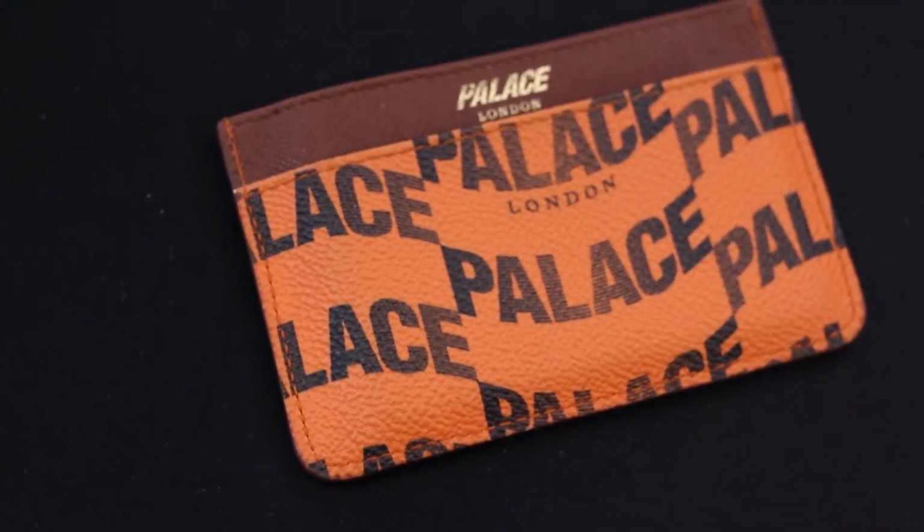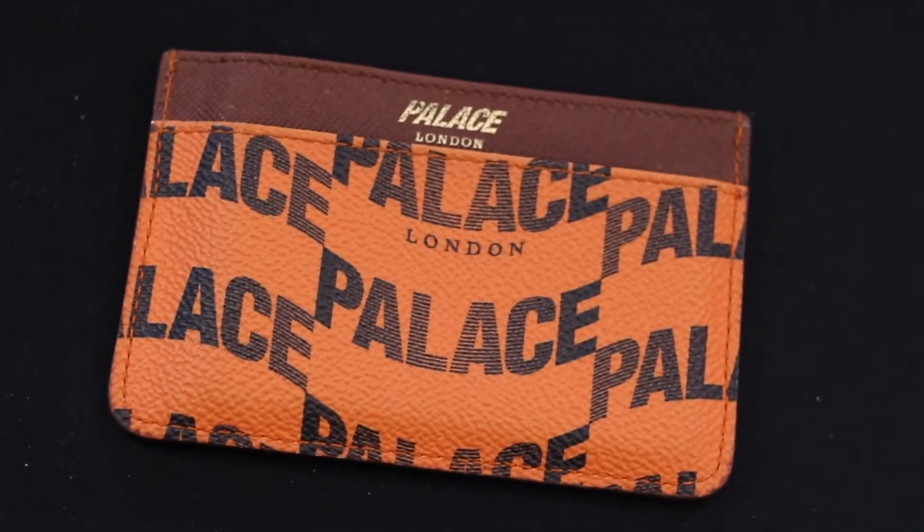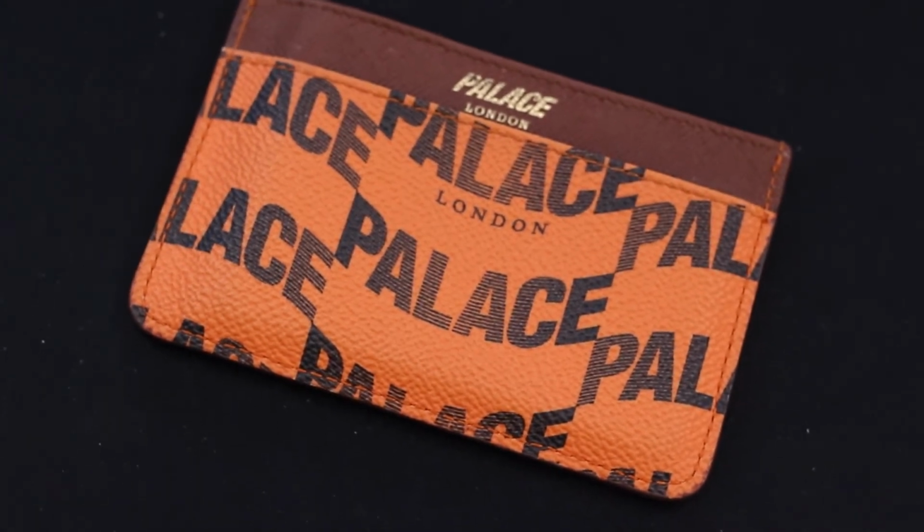Okay, but anyway, let's start with the wallet itself, and it's actually a card holder, and it is by Palace, the streetwear company, and it's super bright. Look at me. Attention-seeking orange. So I thought that this was going to be a much better looking wallet in person, but I was mistaken, and orange isn't really my color.